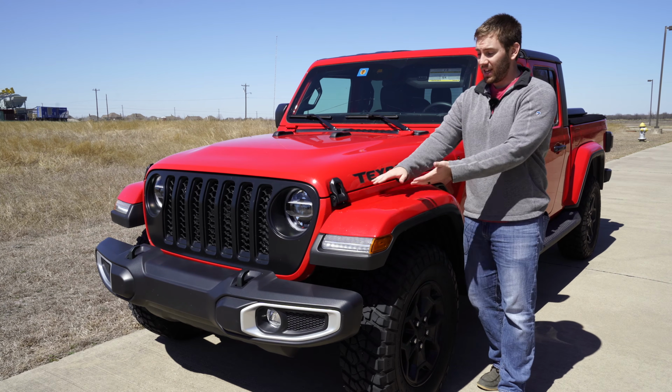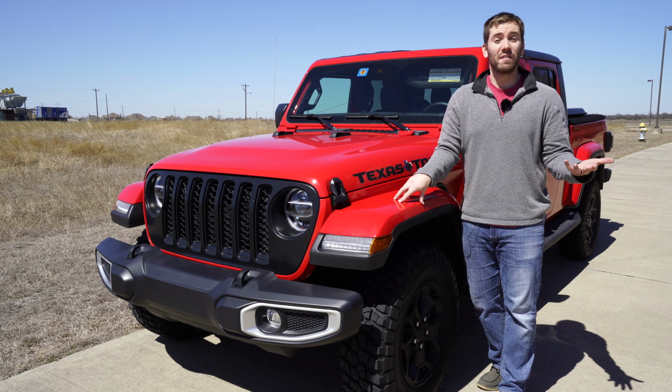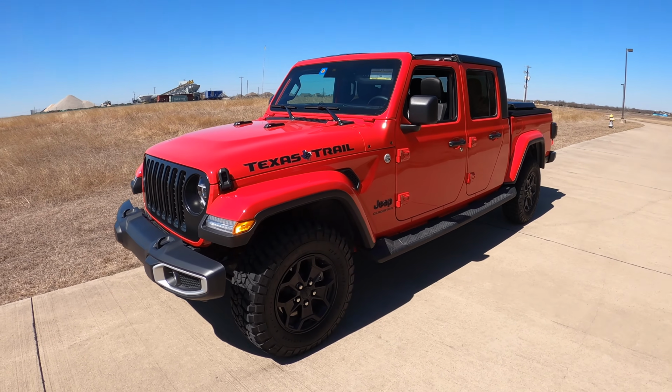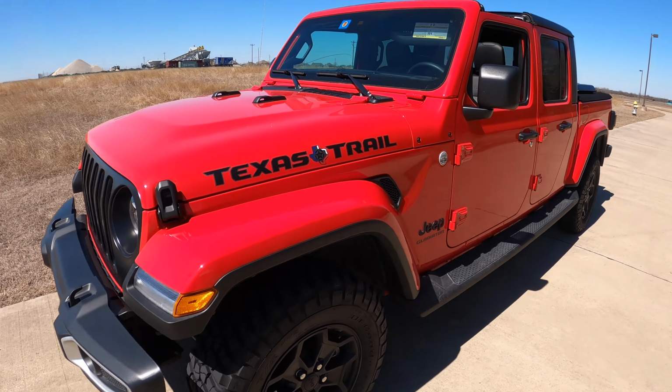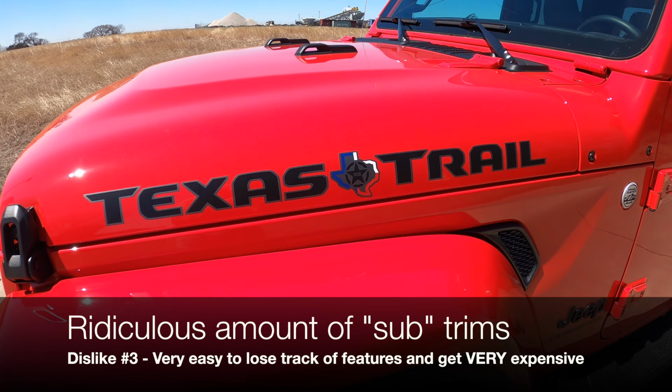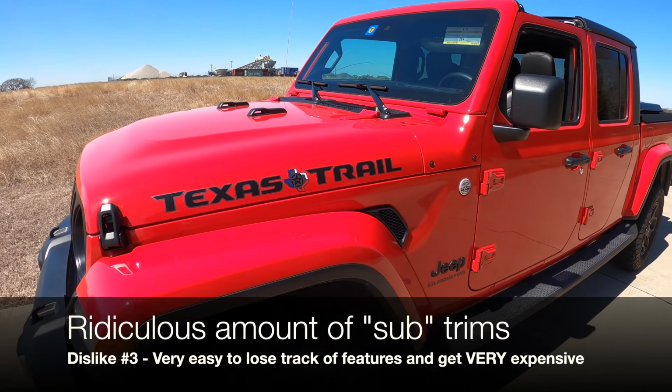And to top it off, this Texas Trail model right here is over $50,000, and it's not even close to the top trim. Now, my next dislike is kind of mixed feelings about it. First of all, this is the Texas Trail Edition. This came out for 2021, and I believe it can only be had in Texas.